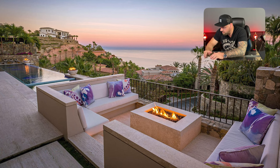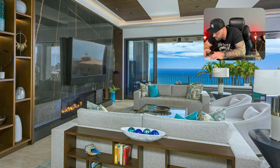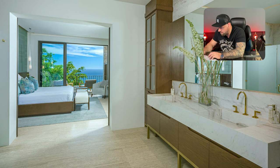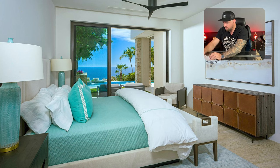Beautiful view there. Love the fire pit. Love the infinity pool. I love that wall behind there. That's exactly what I want to do in my house, actually. High enough up to where nobody's ever going to block the view. I love the accent walls here. The photos are so nice that it almost looks like a render.